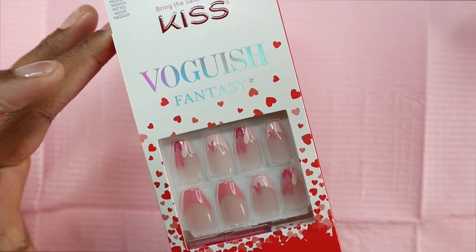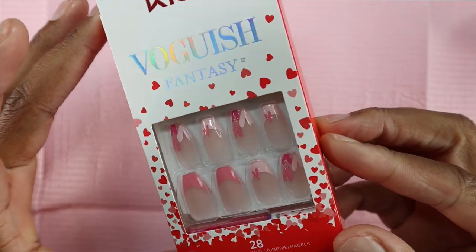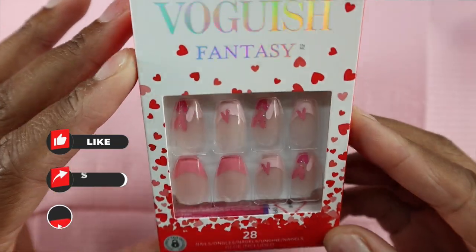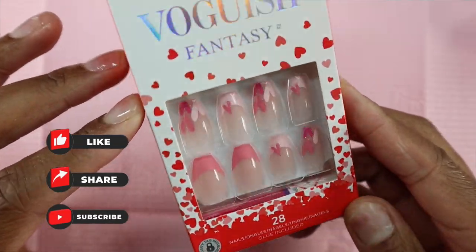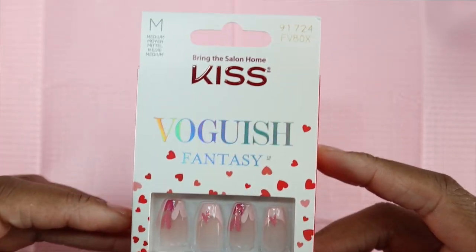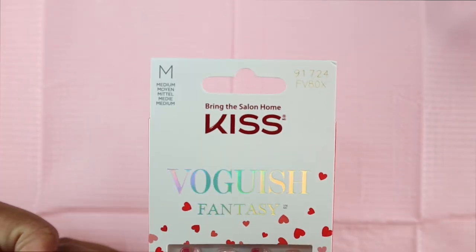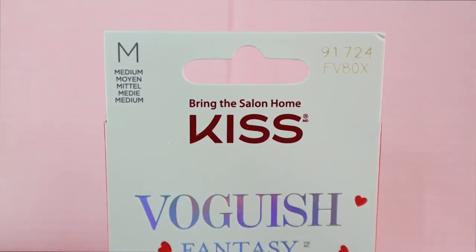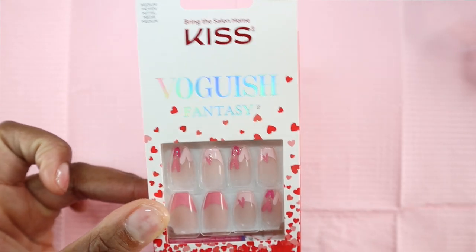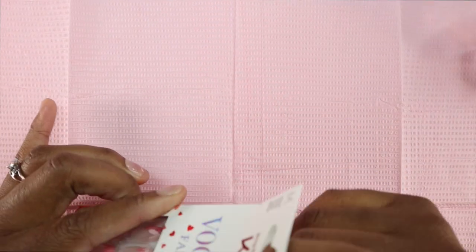Yes, earlier during the month, I did give you loves a haul on the Kiss Valentine's Day collection. This is one of the nails that I picked up. This one is called Pink Drinks. I did get this in the medium length, and this is in the coffin shape. Now, lately over on social media, all the girls are doing these cute Galentine themes. I feel like these nails would be perfect, okay?